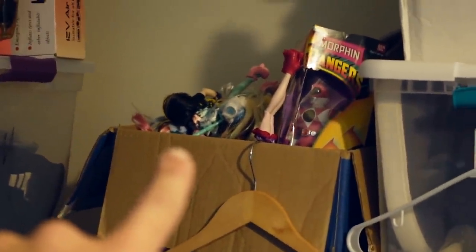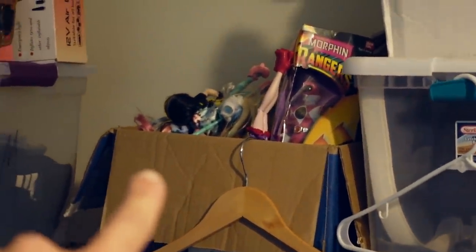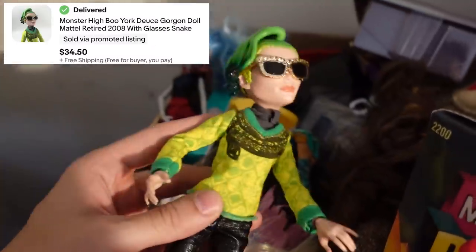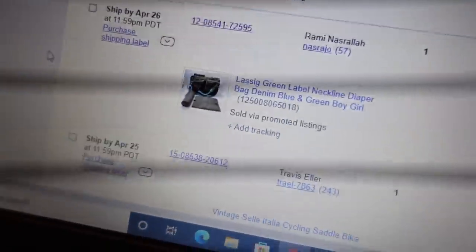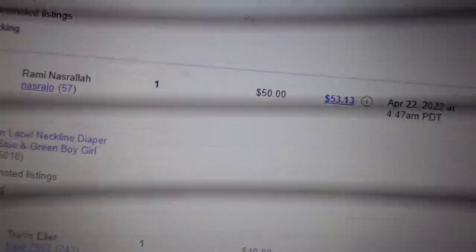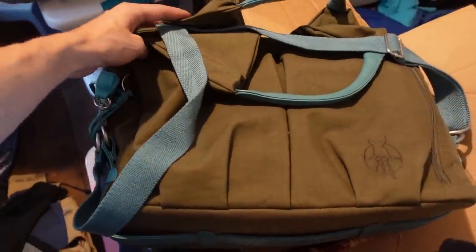And then we gotta go up right there to that box that's got some Monster High dolls in it that need to go out. We got this one, and this one. These have been flying out of my store. I'm telling you guys, do not sleep on Monster High stuff. And then next up, we got a LASIK diaper bag right there sold for 50 bucks. There she is. Ooh, and look at that. The next sale here is a biggin'.